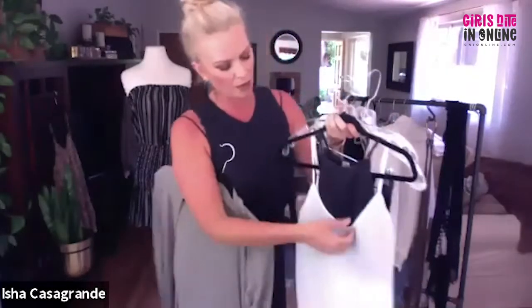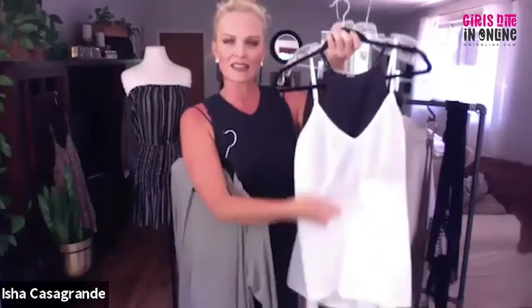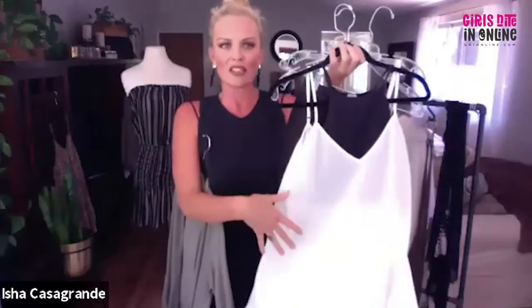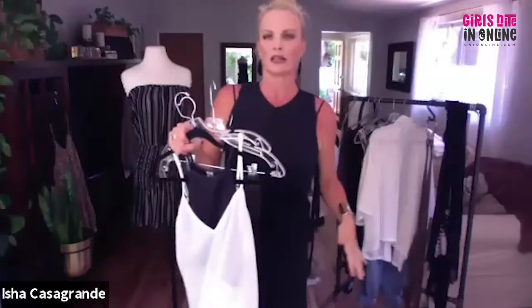You can't always tell when you see these, but I find things that are really stretchy so that it's not like you have everything exposed. These are actually really high-waisted. So when you have these two pieces on, you're completely covered. It's not like there's skin showing underneath.